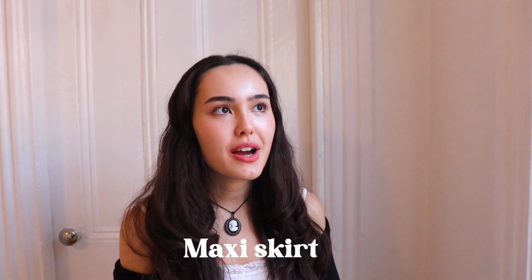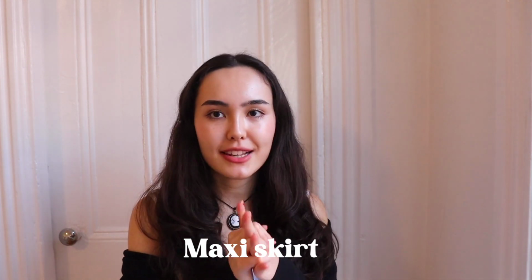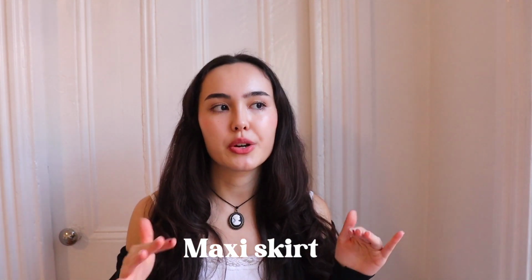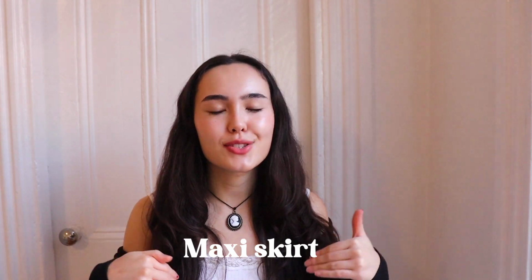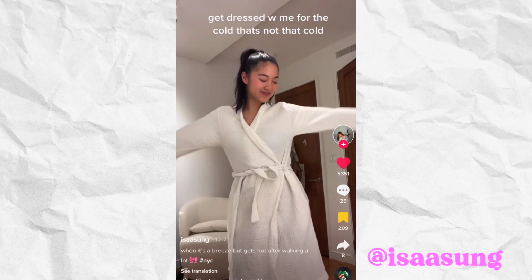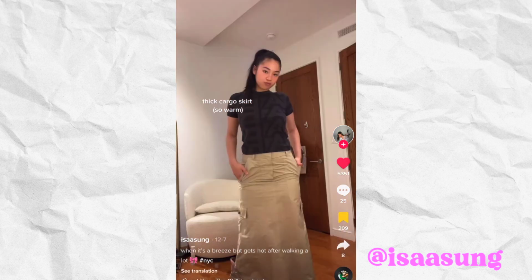I also really have been seeing so many maxi skirts. I saw this lovely girl on TikTok who had this beautiful maxi skirt, but it was a jean skirt. I also saw it on a few other TikTok creators. I think Issa Sung had it. It's a maxi skirt that goes all the way down to your ankles.